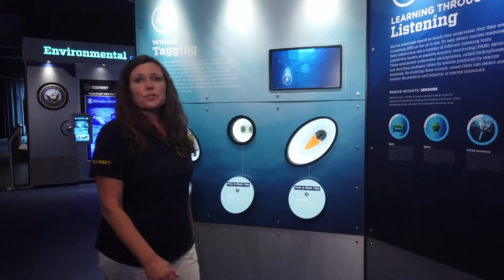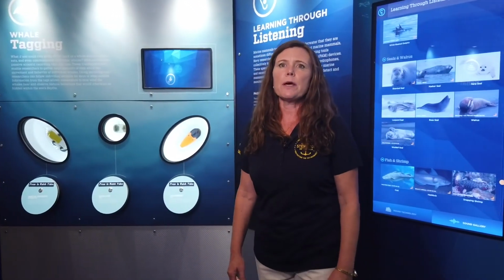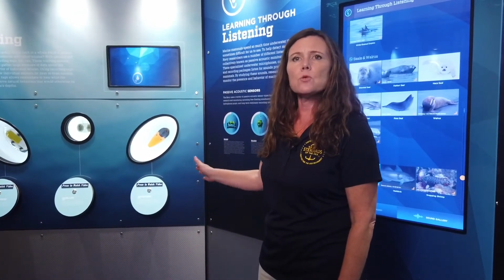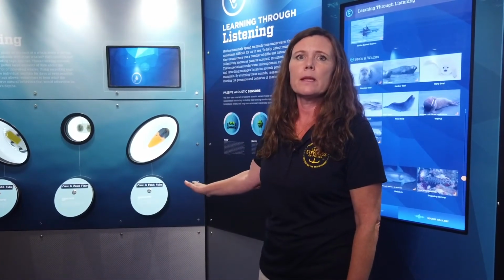In the Research Understanding the Seas section, the Navy's research helps us better understand marine life, including whale tagging videos and an actual display of whale tags. It's amazing how much we can learn about marine life through scientific observation. Learning through watching and learning through research displays include videos about marine field observations, acoustic research, and marine species monitoring efforts.